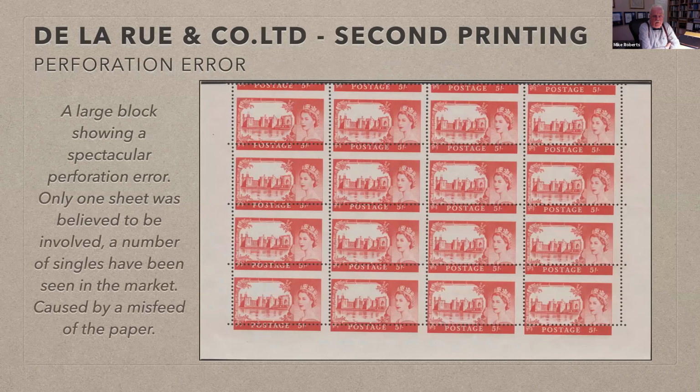Now, on to a few errors which are known on the second printing of De La Rue. Now, this, I think is a spectacular error, really. And all the more spectacular because it's a big block. Basically, a simple misfeed of the paper, but if you put a black background behind it, I think it looks fantastic.